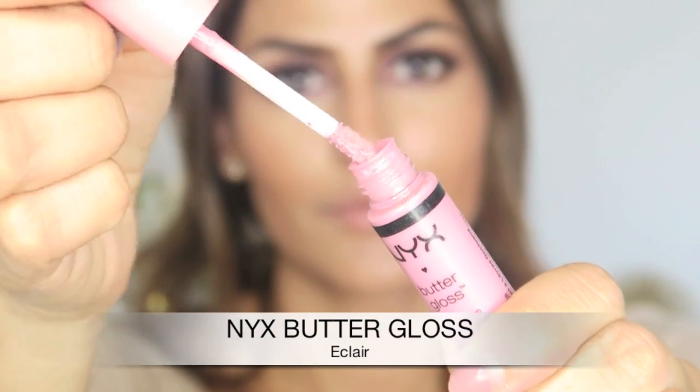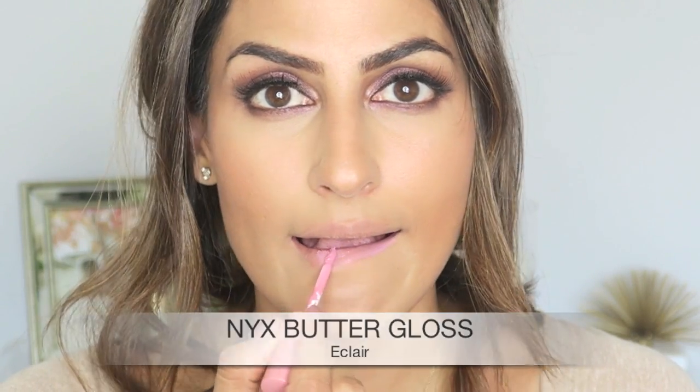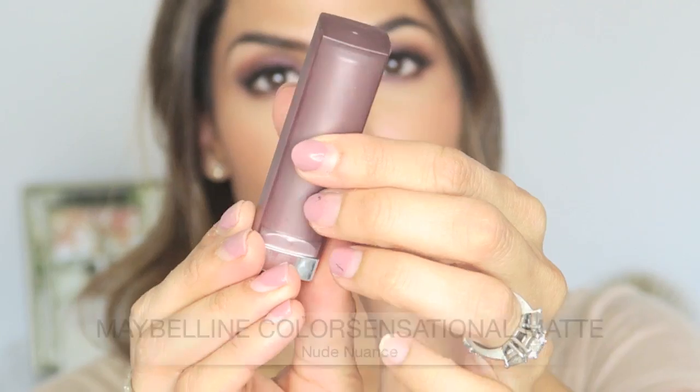Now moving on to NYX Butter Gloss. This is my absolute favorite brand for lip glosses, and this is in the color Eclair. I have so many of these in different colors in my collection of drugstore nudes, and I just love how pinky this one is, especially if you're doing more of a mauve-y look on your eyes. This is a beautiful, beautiful color to select from, and the formula is just amazing. So definitely a winner in my book.